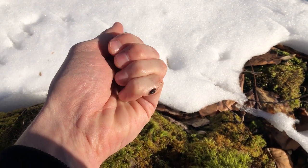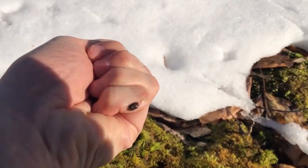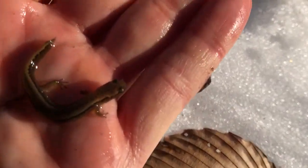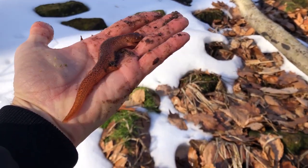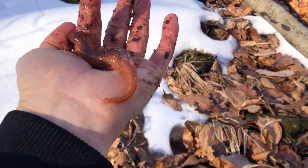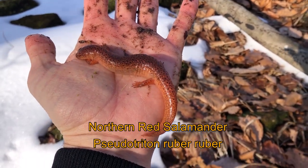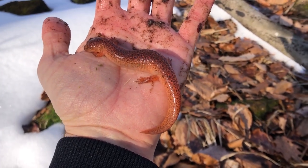First herp of the day, a northern two-line that's ready to go. Hold on. Let's see if I can chill out. He's not gonna chill out. Oh my God, it's over. Finally. It's not the brightest individual, but it is a chunker. Northern Red Salamander. Oh, thank God. This is months in the making.